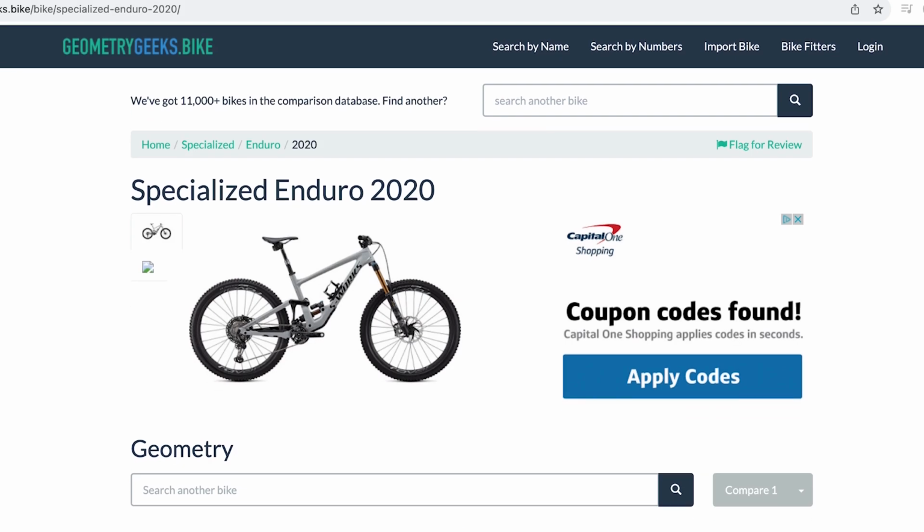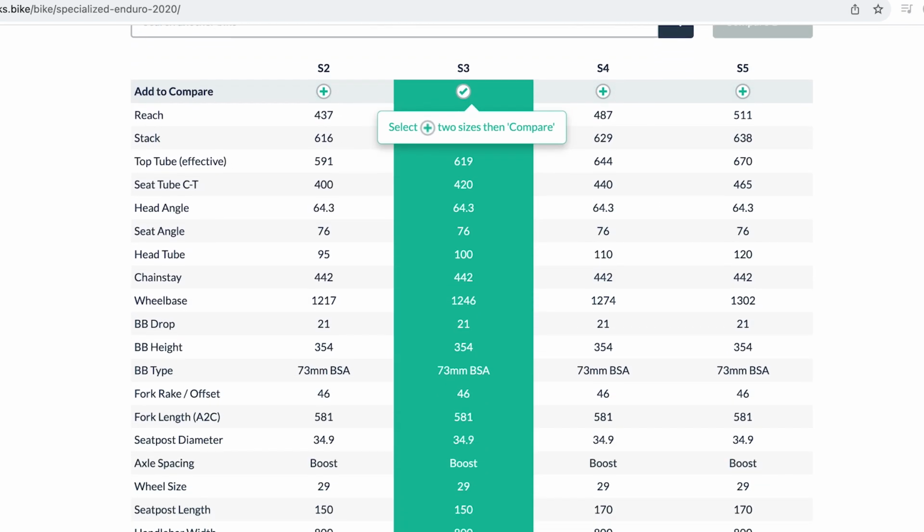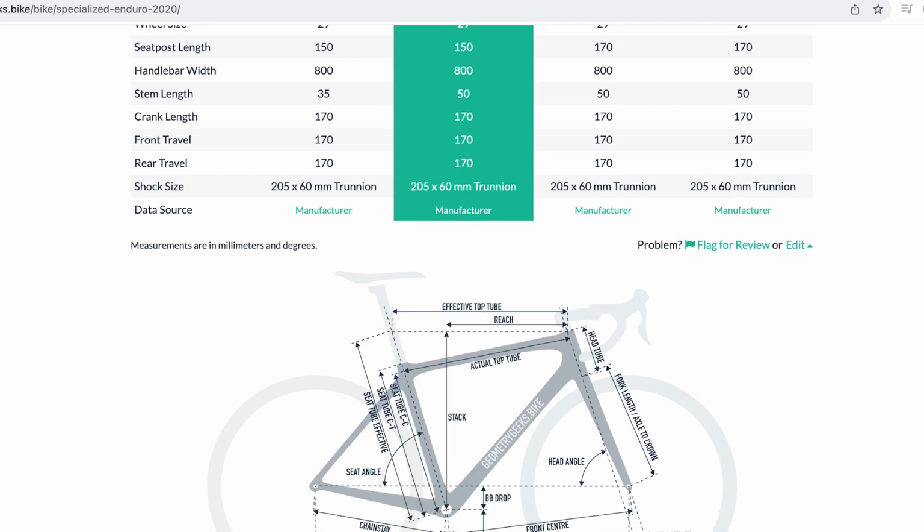Also, if you want to compare geometry, one of my favorite tools is Geometry Geeks. It's a free website that lets you compare bikes and figure out how they differ in certain measurements. Hopefully this has helped you decode geometry charts.